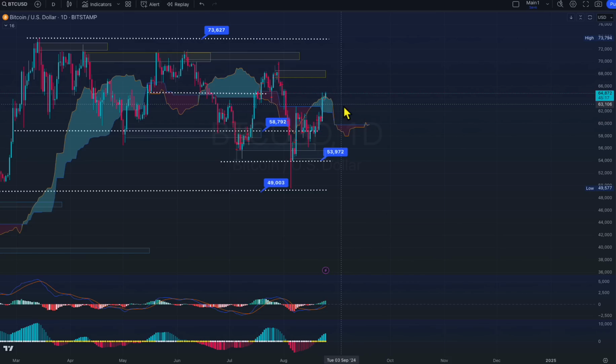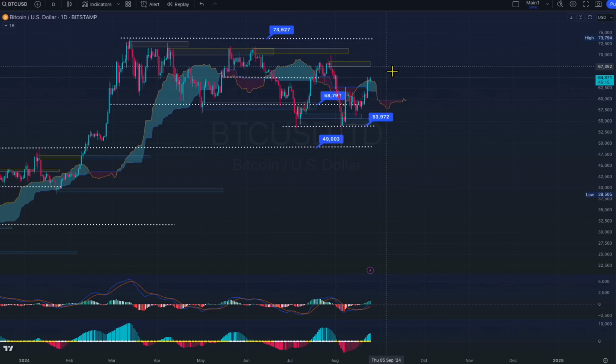Bitcoin looks nice. So where Bitcoin could go, somewhere here. Next target, all right, $69,000. Keep that in mind. That's where normally Bitcoin is heading. So I like this setup on the Bitcoin.